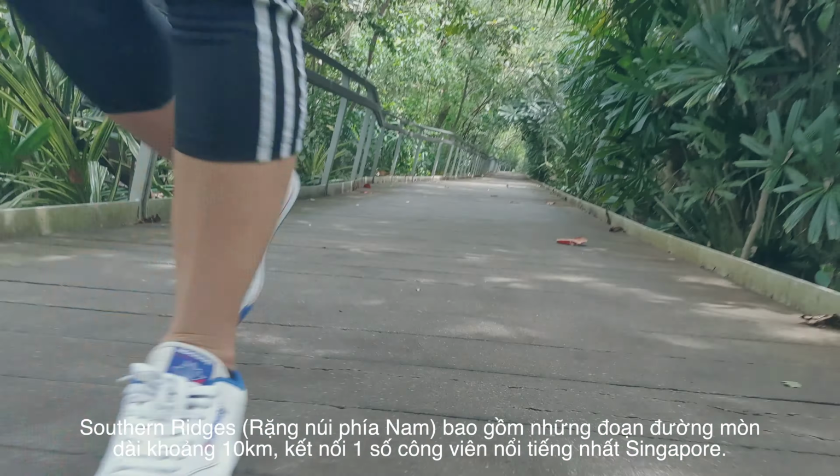Route A connects Mount Faber Park, Telok Blangah Hill Park, Hort Park, and Kent Ridge Park. Route B covers Mount Faber Park, Telok Blangah Hill Park, and Labrador Nature Reserve. And today, I will go hiking on Route B.